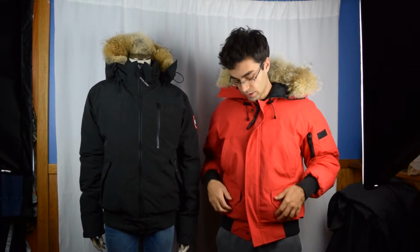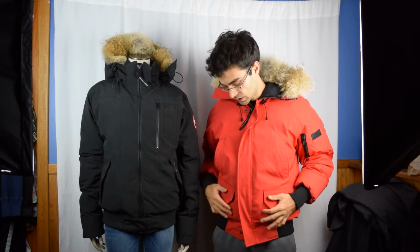I guess the downside of this is there's not a whole lot of great storage on your Chilliwack. These pockets down here are kind of small, so my iPhone 6s just barely fits into them. So you're not going to have a lot of storage, but that hasn't been such an issue for me in my time wearing the Chilliwack. And it's a smaller detail, but like I said before, when you're spending a lot of money for a coat, you want all the details on the jacket to be tailored to your needs, qualities you'd appreciate in a jacket. And the hand warmer pockets do exactly that with the Chilliwack.